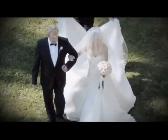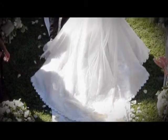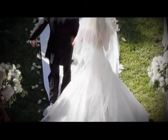The type of bride that goes for a dramatic train is somebody who really wants to make a statement when she enters into her ceremony. I mean, if you think about it, the back of the dress is actually just as important as the front, because that is what everyone's seeing when she's walking up the aisle.